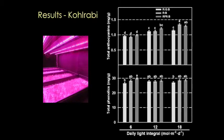When it comes to total phenolics, we found that basically there were no differences between the various daily light integrals and the different light qualities, with the exception under low light, where there was a slight reduction in total phenolics between the microgreens under red, green, and blue compared to those under red, far red, and blue.